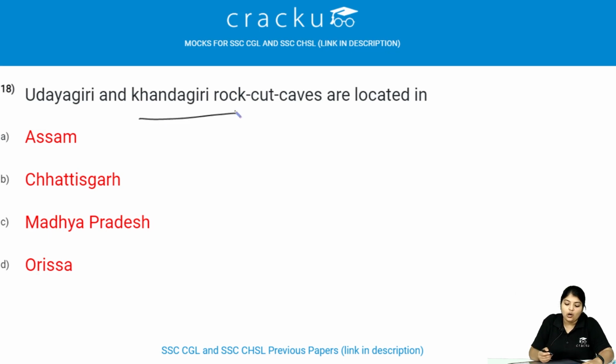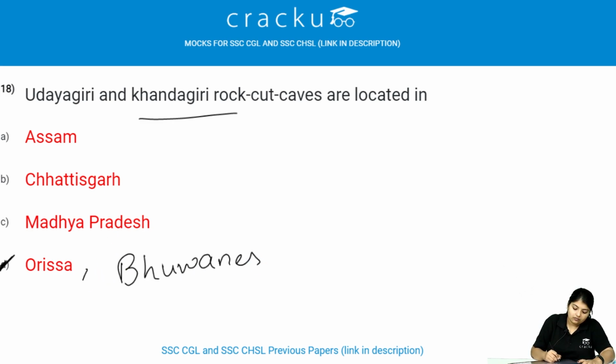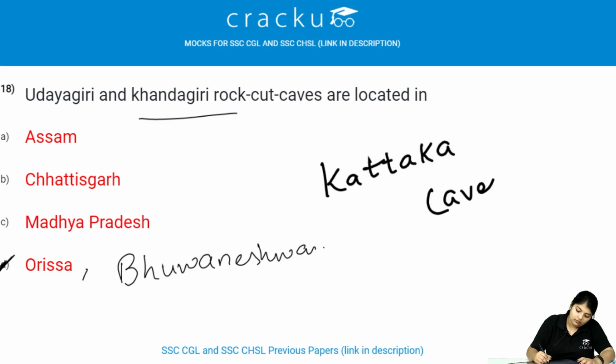Udaygiri and Khandagiri rock cut caves are located in Orissa, in Bhubaneswar. These were formerly called Kattaka caves. Let us see the next one.